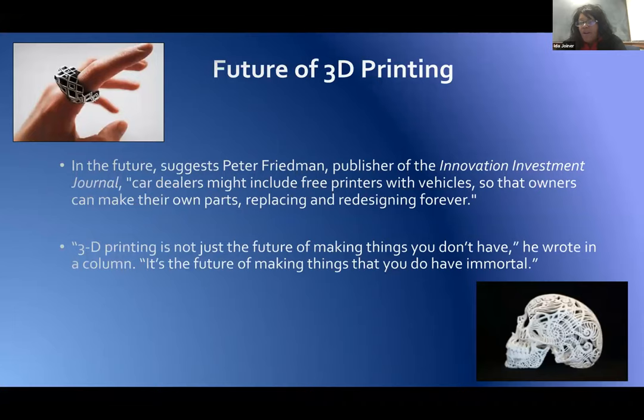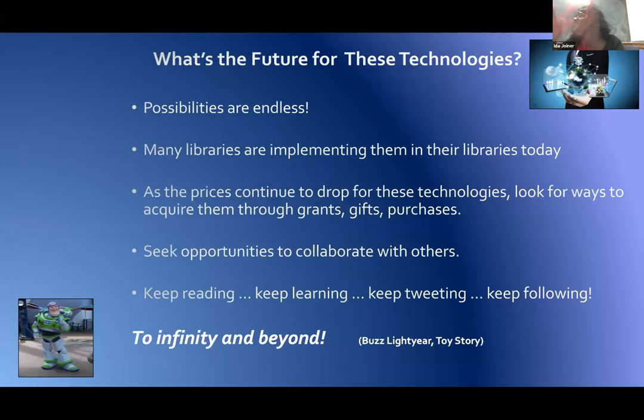What does the future hold for these technologies? The possibilities are endless. Many libraries are implementing them already. As the prices continue to drop for these and other technologies, our libraries are going to obtain them through grants, gifts, and purchases. I recommend seeking opportunities to collaborate with others so that you could get some of the technologies that might be a little more expensive than you have the funds to purchase. And so keep reading, keep learning, keep tweeting, and keep having fun.